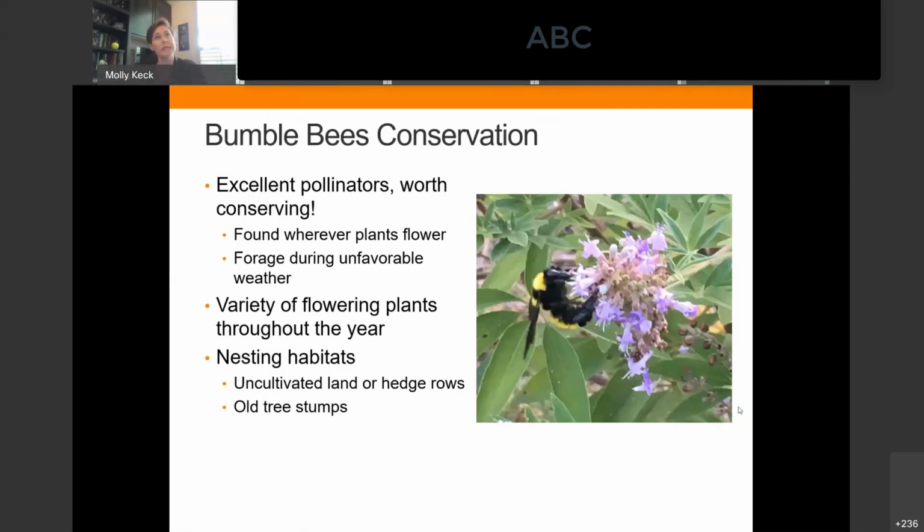If you live in a really densely populated area, maybe it's harder for them to make their way there because there are not that many nesting habitats. But ways that you can provide habitats for them would be to leave some land uncultivated if you can, or put in hedgerows. They like to nest where the roots meet the soil because it's really pliable for them to build that little nest. And again, with those old tree stumps, if you have them, leave them there, and I bet you the bees will come back over and over again.